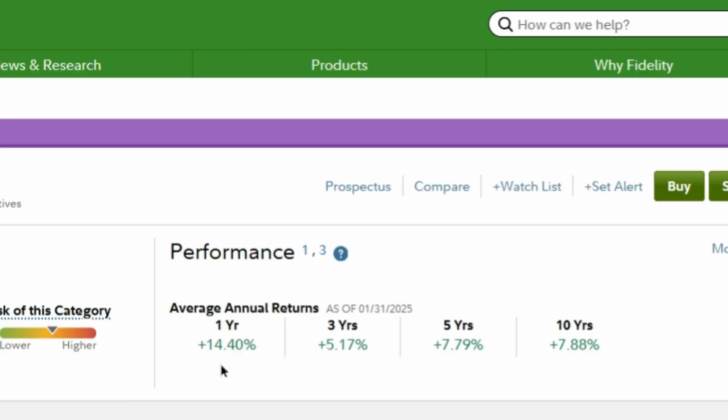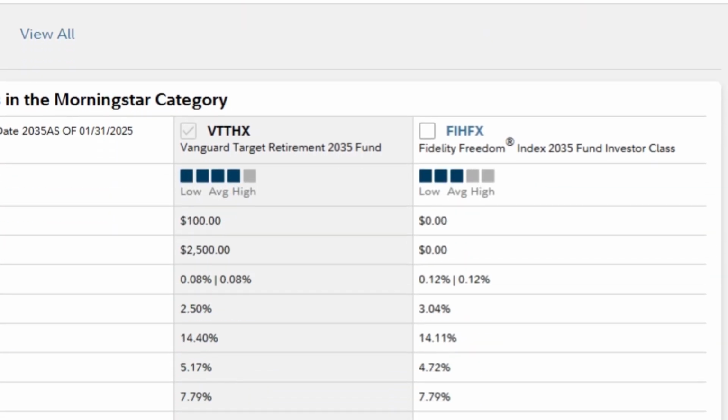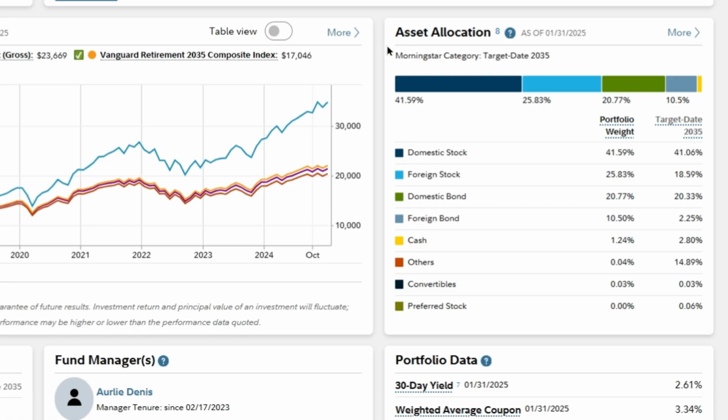And then we can look at the performance over 1 year, 14.4%, 3 years, 5.17%, 5 years, 7.79%, and 10 years, 7.88%. Now, we've already done the side-by-side comparison, so I'm going to scroll down and focus your attention here on this quadrant. This is the asset allocation right now for this target date 2035 fund. We've got both domestic and foreign stock, domestic bonds and foreign bonds, cash and others.